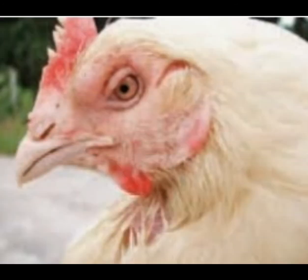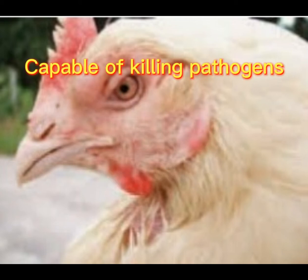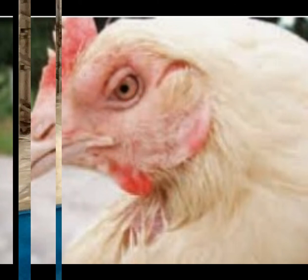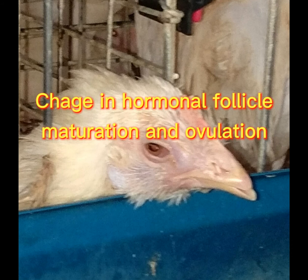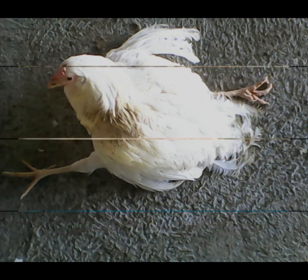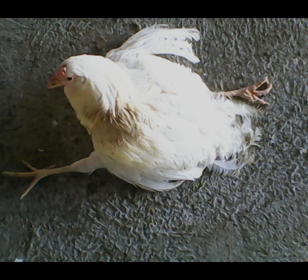When birds are sick, they may produce specific antibodies or the so-called lymphokines. This is capable of killing the offending pathogen or can use up essential nutrients away from the production of eggs and growth. These also indirectly produce systemic effects. It reduces appetite, fever, muscle weakness, and bone resorption. There's also a change in hormonal follicle maturation and ovulation, and also it interferes with egg formation. It has a direct effect to shift in acid-base balance, which affects resorption of bone and or intestinal absorption of dietary calcium.